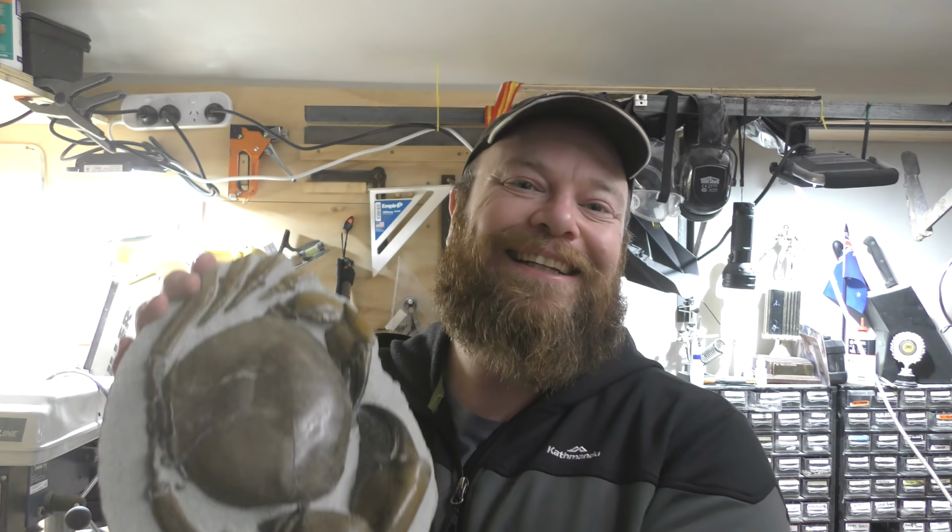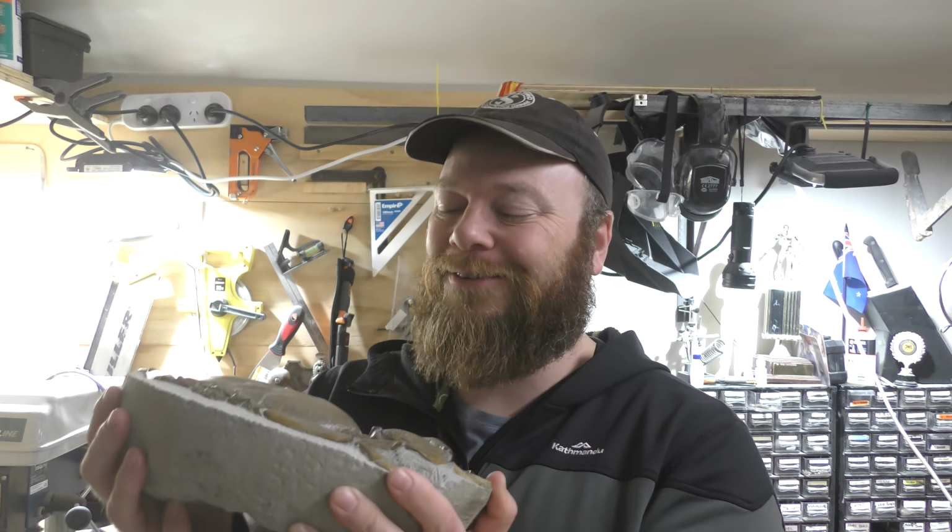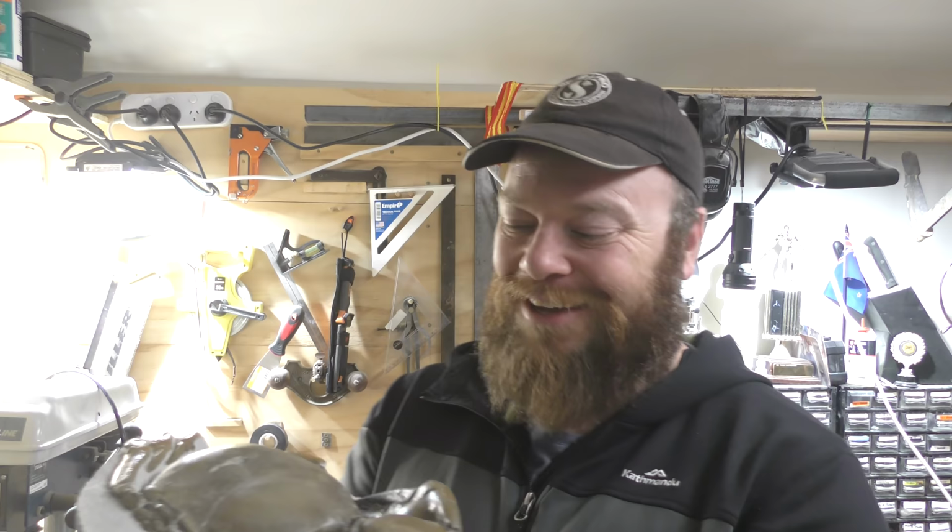Well, it's done. The giant crab's been prepped. And it only took me 208 hours. What a project that was. 1.2 terabytes of data that I had to compress and time-lapse, which took me another 20 hours. Well worth it. Just have a look at this crab. It's a beautiful crab. I'm so happy with it.